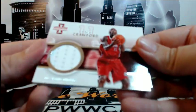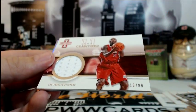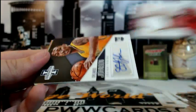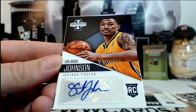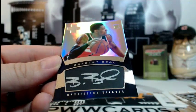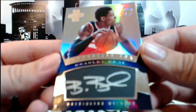Then we have a Jamal Crawford, 16 of 99 for the Clippers. It's almost identical to that. Is that the, yeah, Crawford that had the little relic there. Then for the Pacers, Orlando Johnson rookie auto for Indiana. Indiana was Matthew W. And then last but not least, Bradley Beal rookie auto, going out to the Wizards and Derek O.